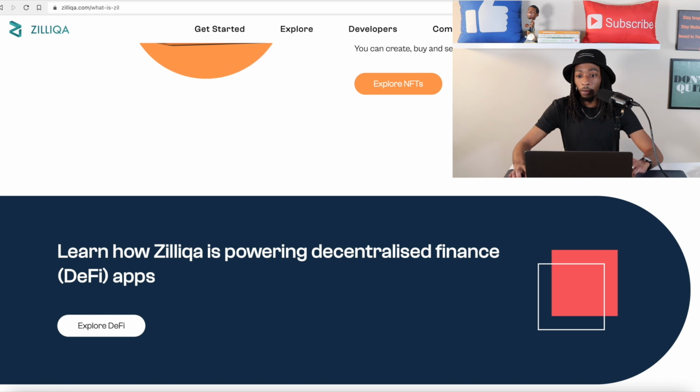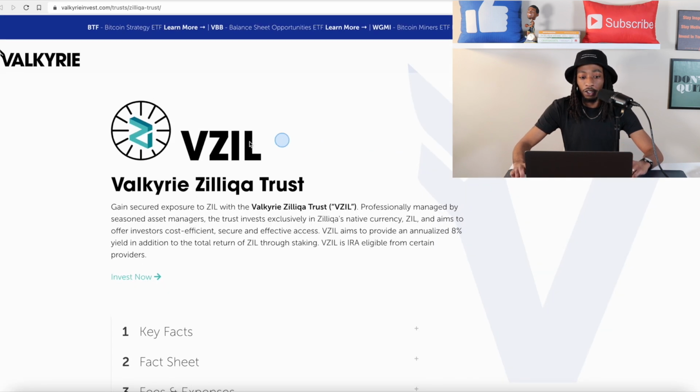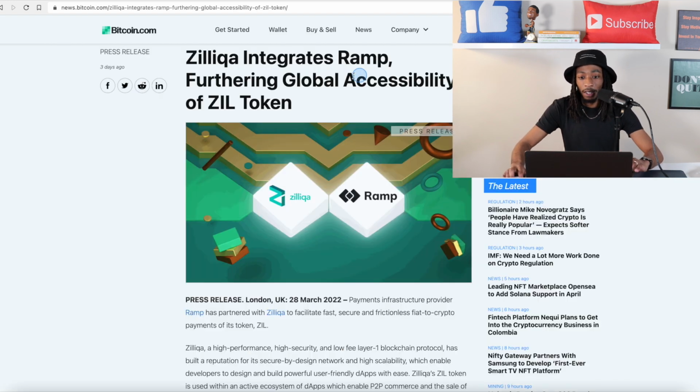Now, one thing I want to mention as well, Zilliqa does have some pretty big backing. As you can see, Valkyrie Zilliqa Trust, which is pretty big in my opinion for them to have that financial backing. Valkyrie is one of the bigger management firms in the world. And if we briefly look here at a couple things, you have Zilliqa integrates Ramp, further globalizing accessibility of the ZIL token. This came out March 28th.